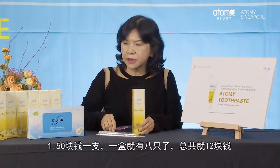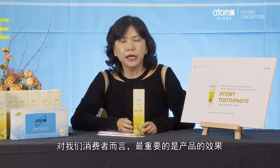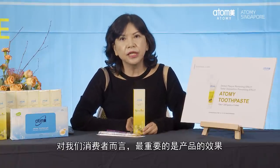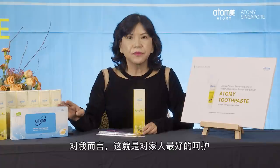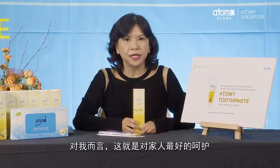1.50 per piece, it comes in this box of 8. So a total of $12. To me, I think it's really a good buy. And as a prudent consumer, what I care about is really the benefits each product delivers more than anything else. And to me, something like this is really worth the while for us, for the whole family.